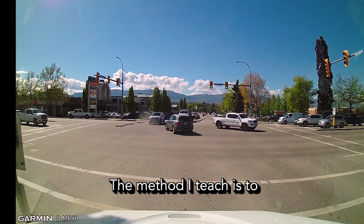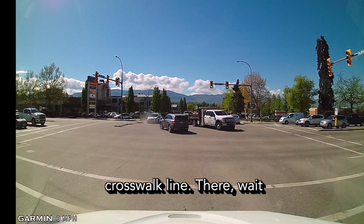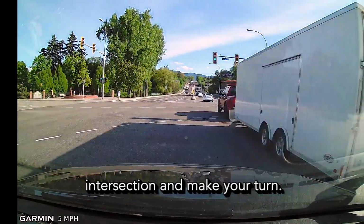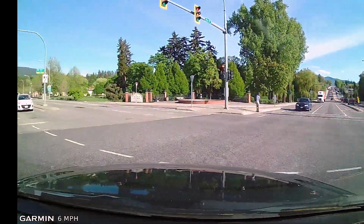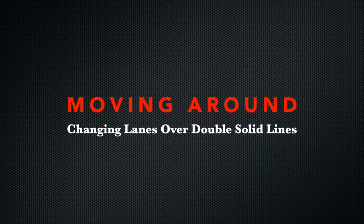The method that I teach is to stop at the edge of the intersection, front steer tires in the front crosswalk line, and then when the gap presents itself, drive straight into the intersection and make your turn. That way you have a bit of speed and you reduce the amount of time you're in the crosshairs of the oncoming traffic.